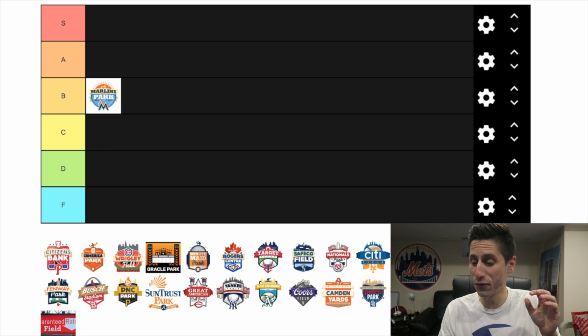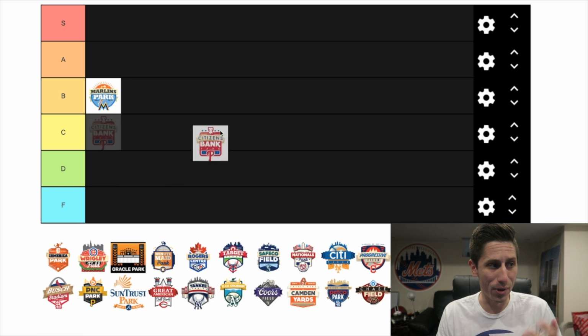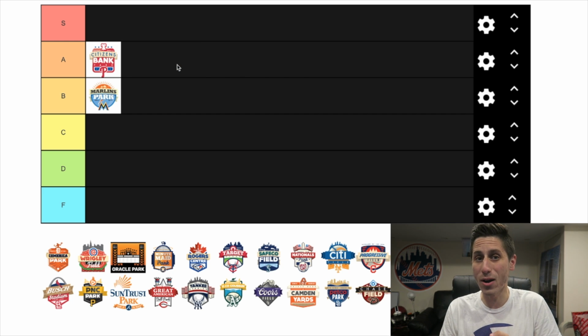Citizens Bank Park. Now, it's in Philly, and you guys know what I think about Philadelphia. But the stadium itself is actually a really nice stadium. I'd probably put Citizens Bank Park in A tier. It is a bandbox, so if you like to see home runs, that's a great place to watch a game. And as much as I love to rip on the Phillies and the city of Philadelphia, their stadium itself is actually really nice. I've been to a game there.